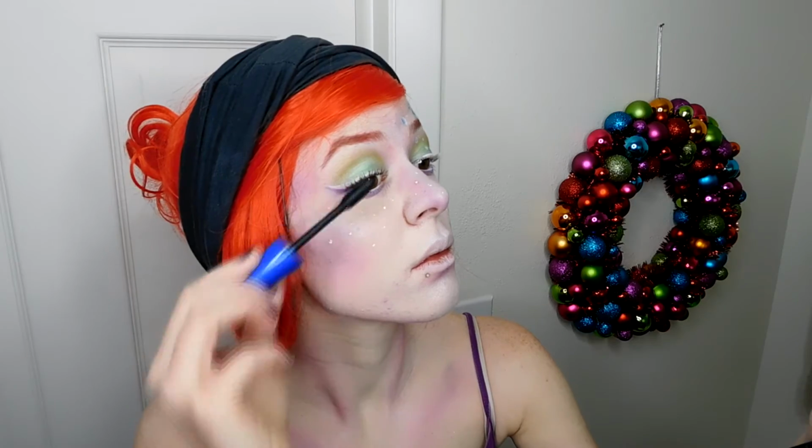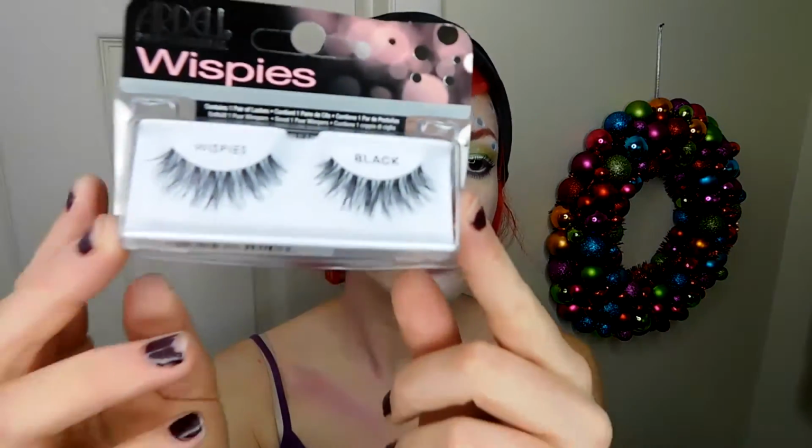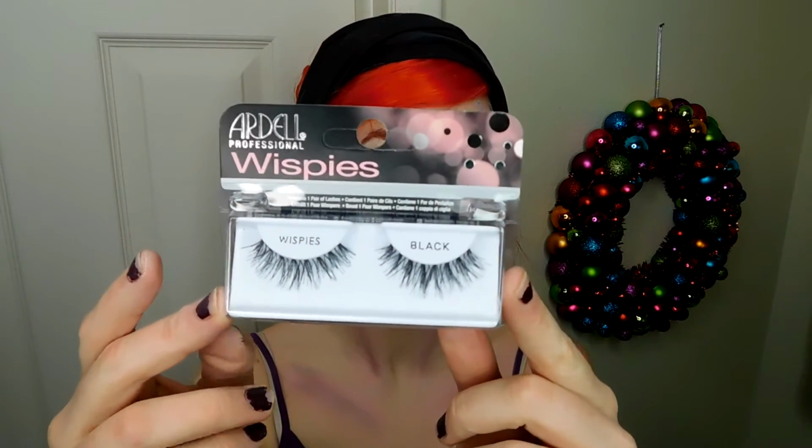Moving on to the lashes, I'm going to be using the Maybelline The Rocket Volume Express Mascara. You can use whatever mascara you would like. I'm just going to be applying that to my top and bottom lashes. For the false eyelashes, I'm going to be using the Ardell Black Wispies. Give me 1 second, and here they are applied. I think they really help complete the eye look.